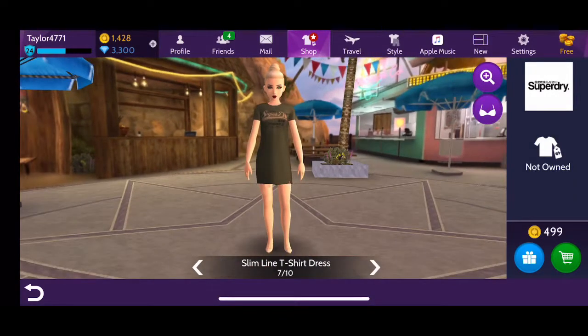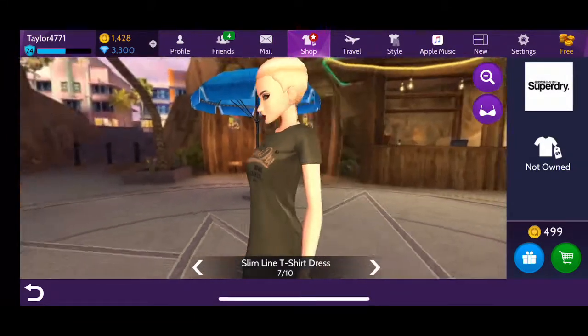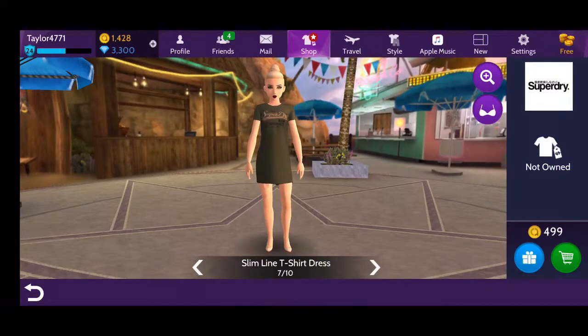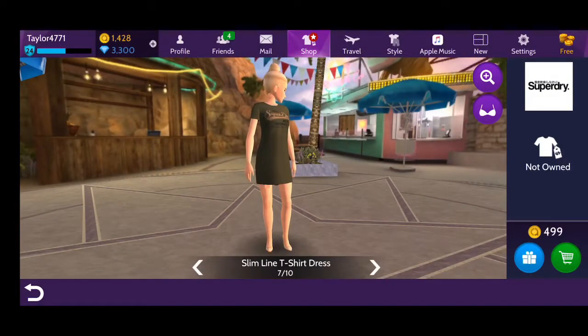The slimline t-shirt dress. This one I like a bit more because I like t-shirt dresses. You can see the brand a bit clearer. I like the, what colour is it? Khaki colour. I really like the khaki colour. It's flattering, so I think it's nice. I'm not crazy about it though.